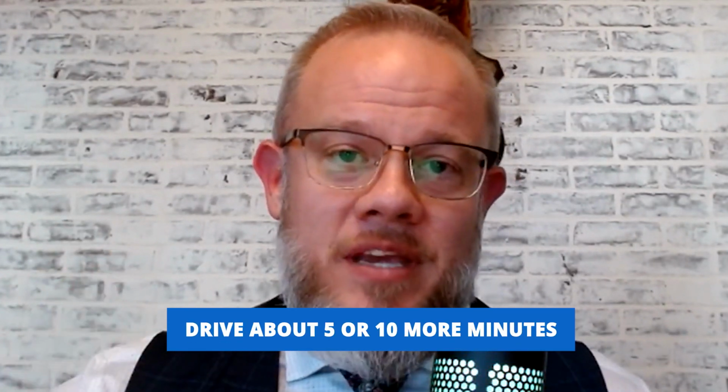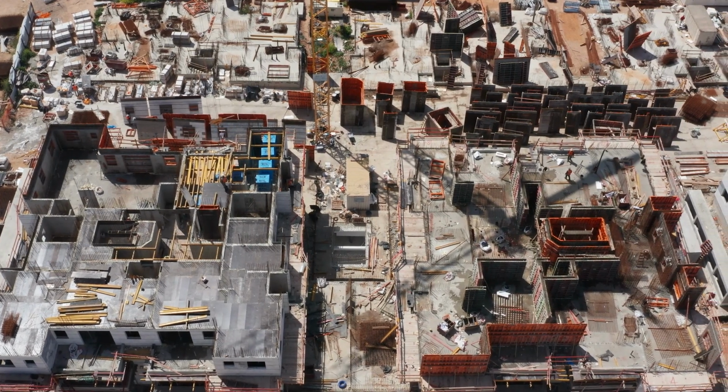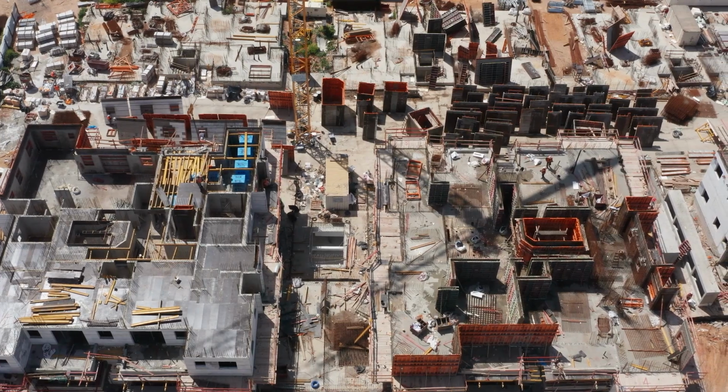You drive about 5 or 10 more minutes and you would be in Cumming from that house. Now Cumming, though it sits right beside Alpharetta, it's still a little bit different history, different development pace. Cumming, you're going to find a lot of development on the south end and the main part of Cumming. Once you start getting a little further north, you have a bit of an expanse where you can find properties a little bit bigger, not so much development.